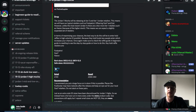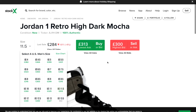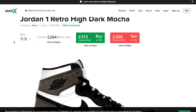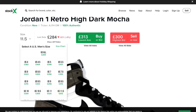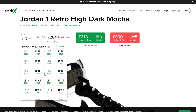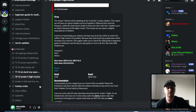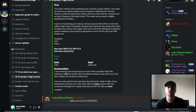So what you want to do is head over to StockX. Then once on StockX, what we want to do is check what the best sizes are. And then when you go and enter your raffles, this is the size that you want to go for, as this will maximize your profits. As you can see, base sizes and larger sizes are doing extremely well, just as the channel said. You then also want to check GOAT just to compare prices, as what might be the best platform for you to sell on.